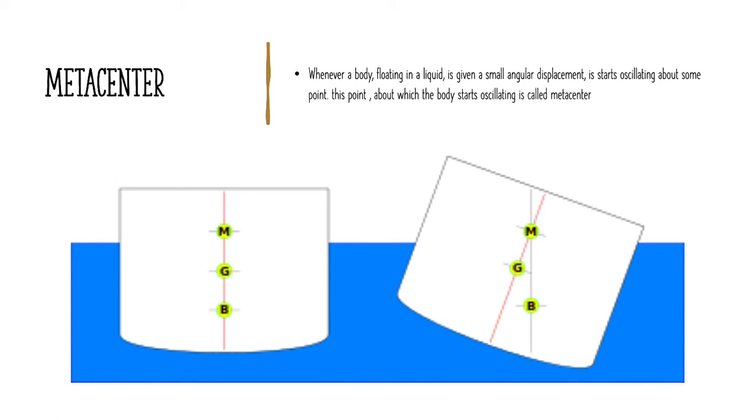Coming to the metacenter, what is actually a metacenter? Whenever a body floating in a liquid is given a small angular displacement, it starts to deflect and oscillate. The point of oscillation is known as the metacenter. See this diagram in the slide, where M is the metacenter, G is the center of gravity, and B is the buoyant force acting.